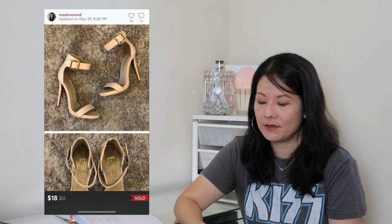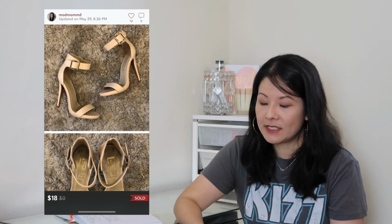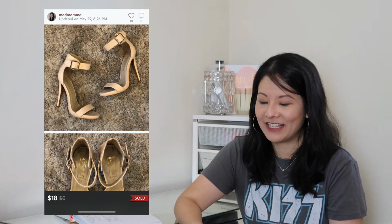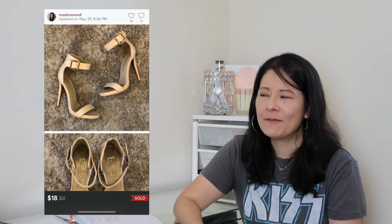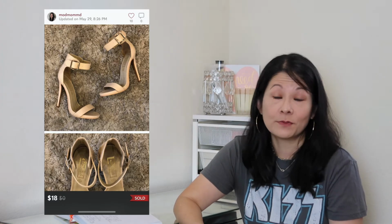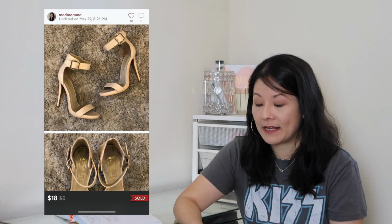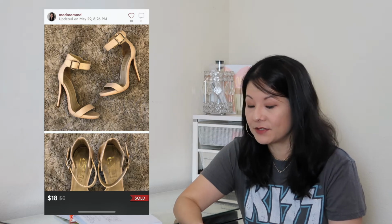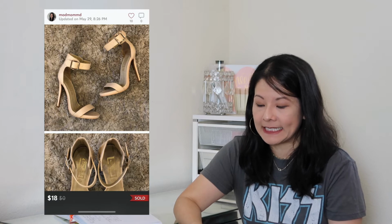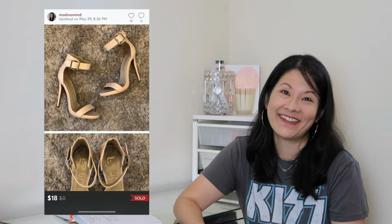The next item was a pair of shoes. It was the Truffle Collection nude ankle strap stiletto heels in a size 7. So I did source this in a ThredUp rescue box haul that I have linked down below in case you're curious. This brand, I believe I saw from ASOS, but could also be sold at other places as well. I wasn't too familiar with this brand when I unboxed it, but I really like the style. This really cute nude color I think is right up my alley. So ultimately I did accept a best offer of $18, so my net earnings were $14.40 on this pair of shoes.